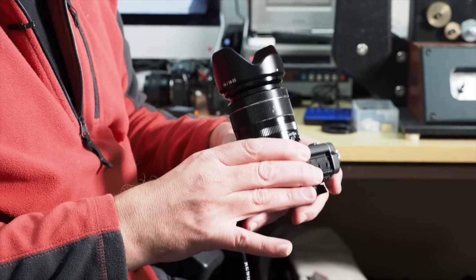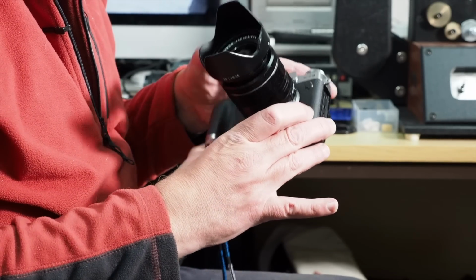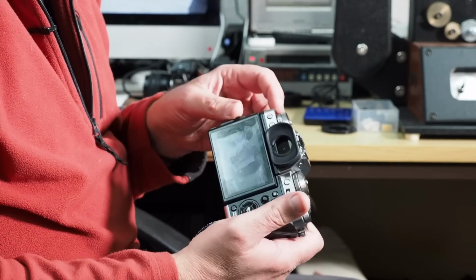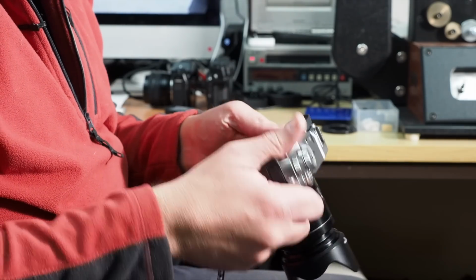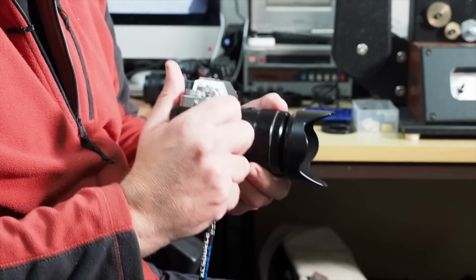Interestingly, you don't have to remember to set that when you go into video mode. You can leave it on single shot, but when you switch to video, it will automatically go to continuous autofocus. I'm pleased about that, because otherwise it would probably bake my noodle as to why the focus isn't working. Great controls on the top. So yeah, I'm absolutely loving it. Great camera, great features, really nice to handle.